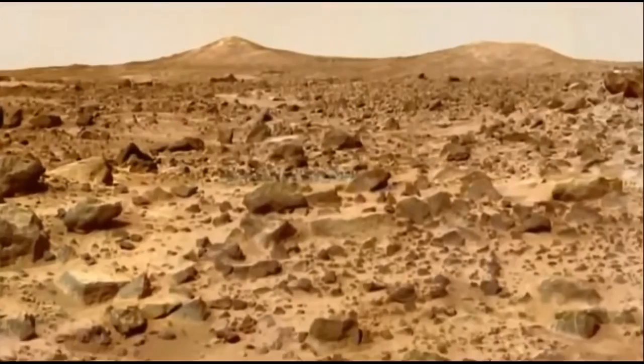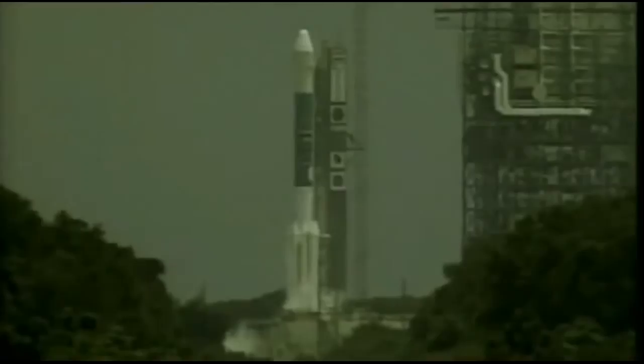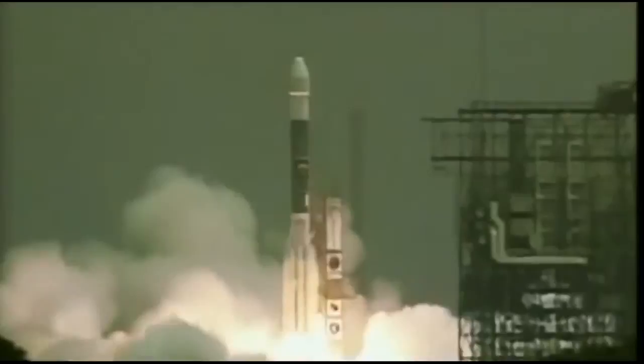Six, green board. 5, 4, 3, 2, 1. Engine start and liftoff of the Delta II rocket carrying the Spirit from Earth to planet Mars.